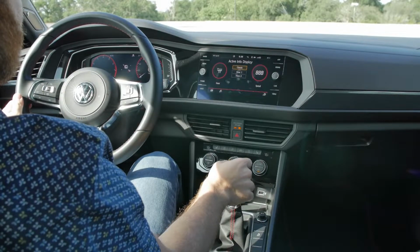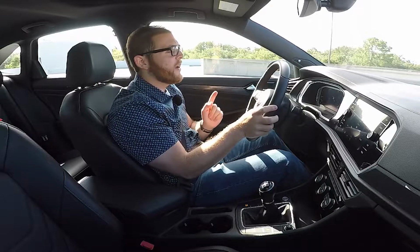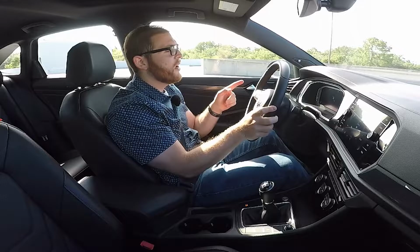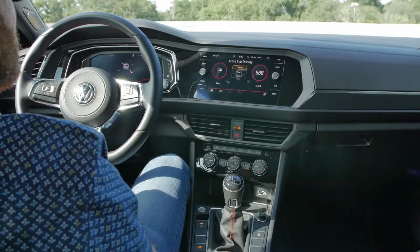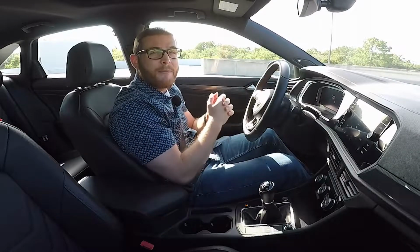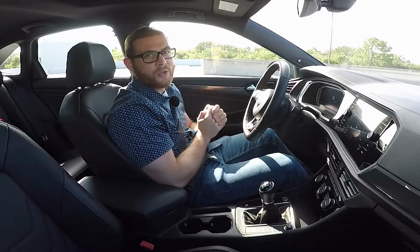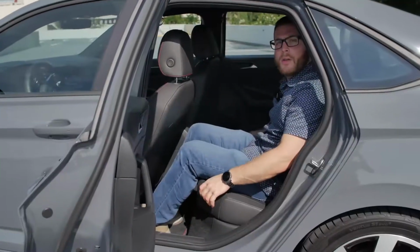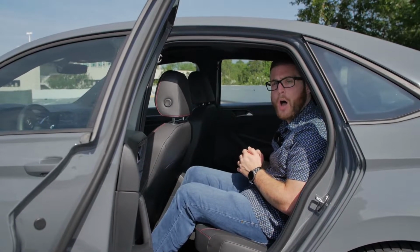But what I will say about this particular virtual cockpit is that it isn't quite as useful as some other Volkswagens because the GLI does not have built-in nav. So you see when I come over here to this where I would normally get a full map, since this car does not have it, I don't get the full color map up here, which kind of makes the virtual cockpit just a little bit redundant. I do have Apple CarPlay and Android Auto to get a map, but those will not display on the virtual cockpit.